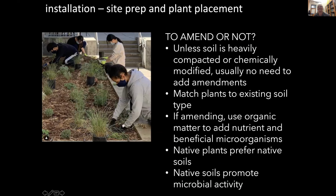There we go. If you're going to be amending, then using organic matter to add nutrients and beneficial microorganisms, that's the way to go. Organic compost, you can top dress on top, or you can mix it in with the soil. But unless you're going to be doing all of the soil in your garden, mixing it all up to 18 inches or 2 feet or whatever it is, it just doesn't make sense to do amendment. Adding a little bit of organic matter can help for the nutrients and the microorganisms, but otherwise, work with what you've got.